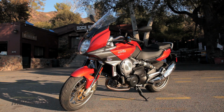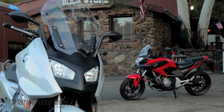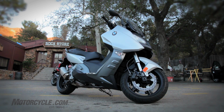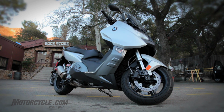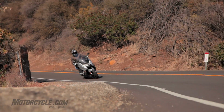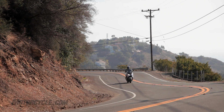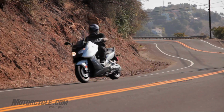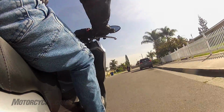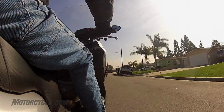Then you have the BMW, which is a completely different animal altogether. You're sitting differently. The handling is very different. It's clumsy, if you would put it that way, because it's not meant to be going through corners like these two other bikes. It's a scooter. That's what it's meant to do: be practical, comfortable, easy transportation. You can haul a bunch of stuff in it and just hop on. Heated grips, heated seat. These two other bikes don't have that. Tall windscreen really comes in handy.